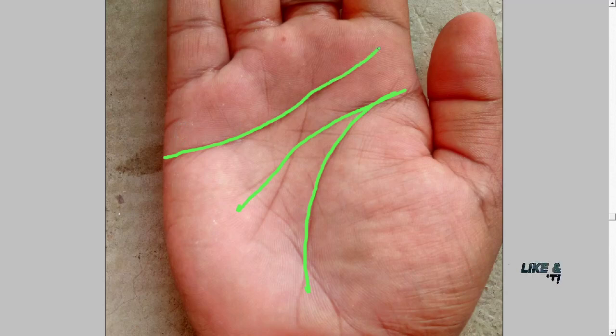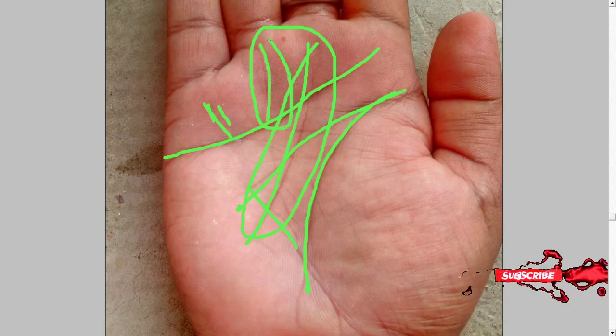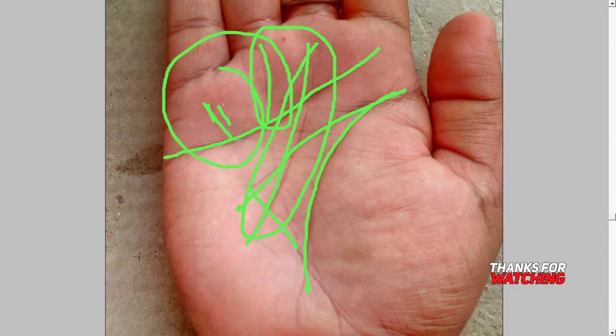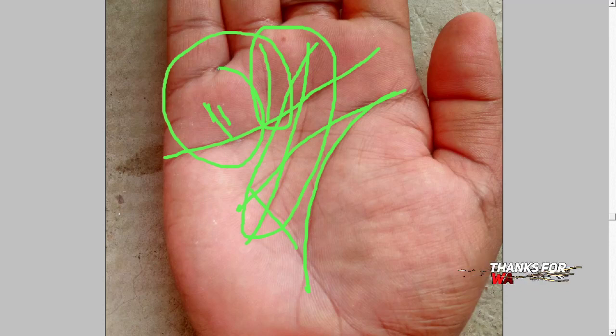In this case, these are the major lines. First, I'll just draw the major lines. This is the headline, this is the lifeline, this is the heart line. Everybody has these. Then some people have a money line, some people don't, some people have a sun line, some people don't, and these are the mercury lines, some people have and some do not. So it's not necessary, in order to be successful, that the money line, the sun line or the mercury line should be present, but their presence does play a part. I don't deny that, but their absence does not mean that the person is not going to be successful. So this is the main thing.